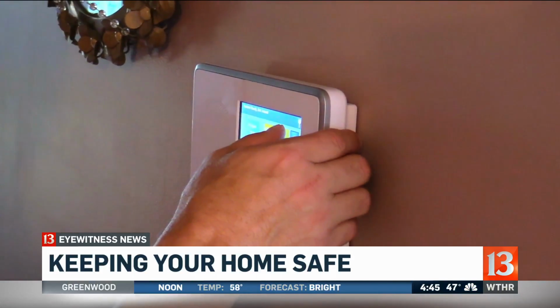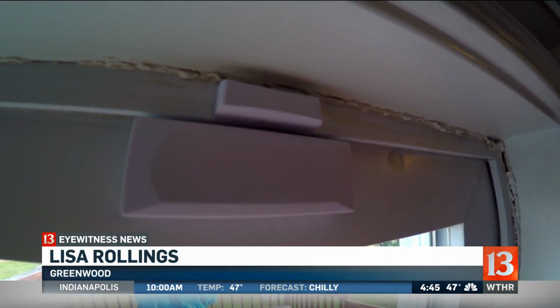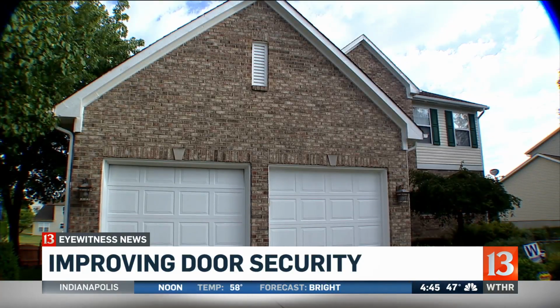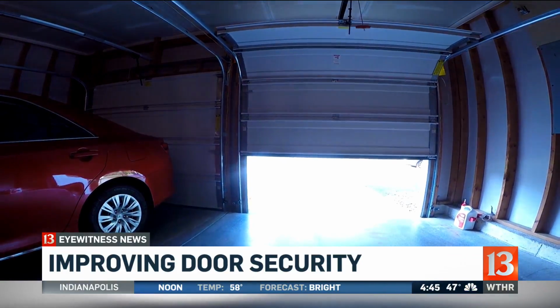Workers are installing a home security system in Lisa Rawlings' home after she heard about crime in her neighborhood. People are breaking into people's homes during the day, breaking into their garages, breaking into their cars, stealing things. Lisa wanted sensors on her doors, patio door. If the system is armed and someone opens up the door, it's going to trigger immediately, and more security for her garage.